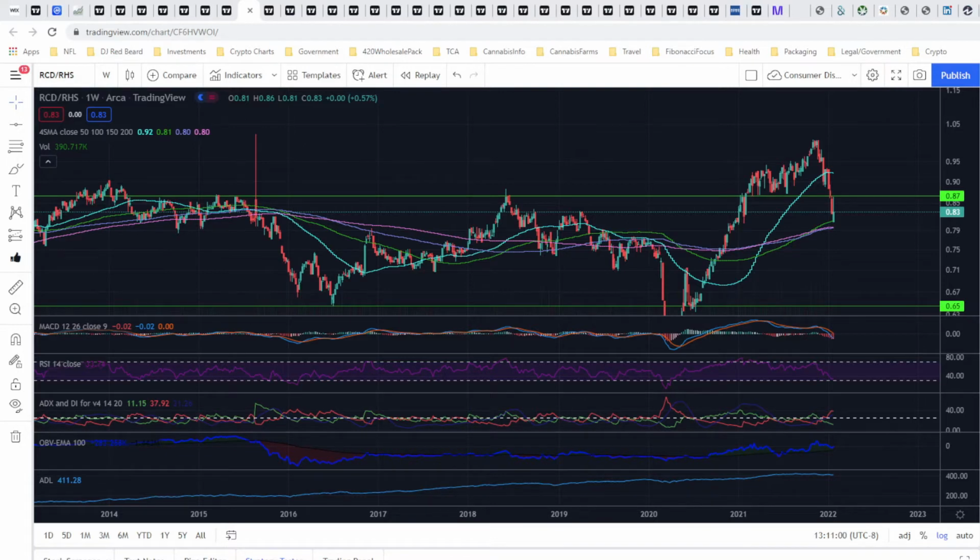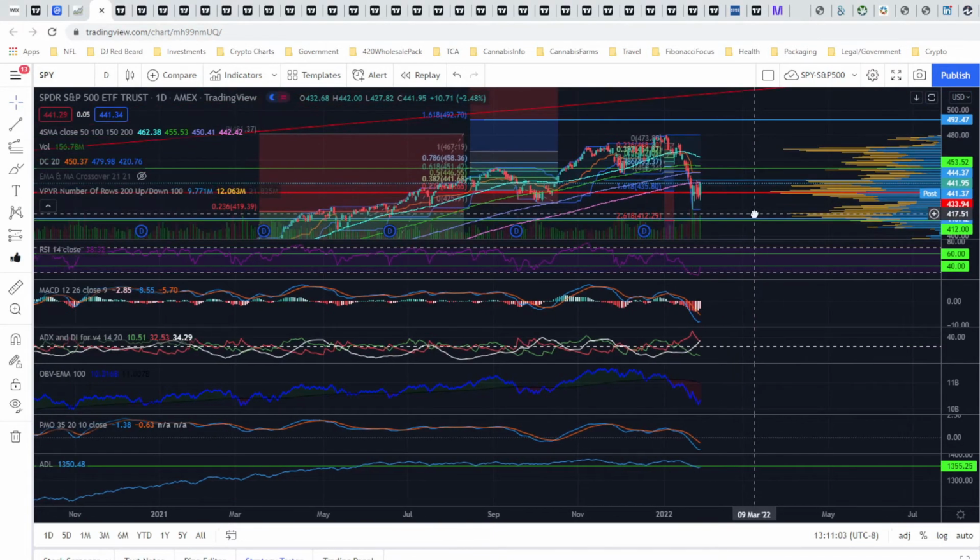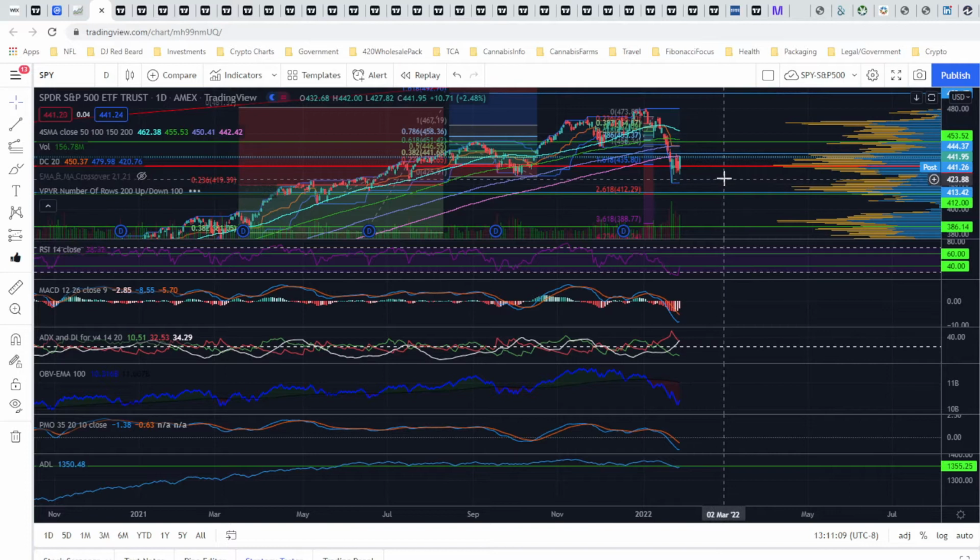We're going to take a look at a variety of charts that I'm looking at to see what the markets are telling us. We're starting out with the S&P 500, the SPY chart. Going into Friday, we had a pretty strong bounce, but we still stayed below that 200-day moving average. So I'm really looking for price action on Monday to see what happens.